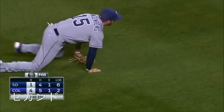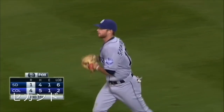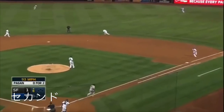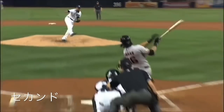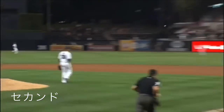In the first inning, it was Matt Kemp coming in. Here in the 5th, it's Cory Spangenberg going back. 3-2. Ground ball up the middle. Spangenberg, good range, and throws him out. The speedy Pagan nailed on a fine play by Spangenberg.